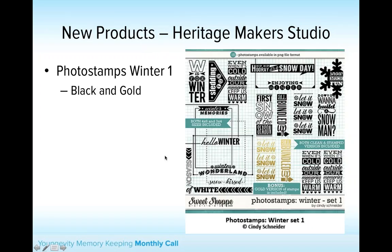The next one up is Photo Stamps, Winter 1. Now these are just sayings, and they come in black and they come in gold. The great thing about black is that you can color them to match your layout. So if you're doing a layout, first snow of the season, a storybook within the studio, you could grab this first snow of the season, put it on your page, and then color it blue to match your photos, or maybe red. The gold ones are just so elegant. I would leave them as is. But again, gold and black in this, and this is also in the basic collection.